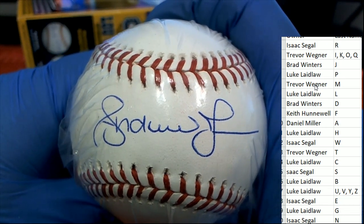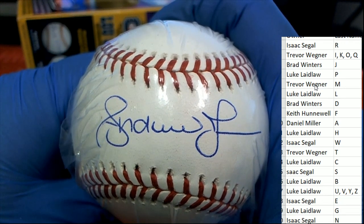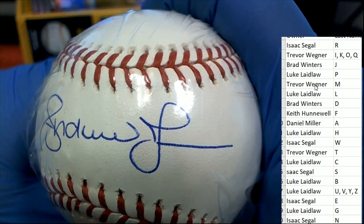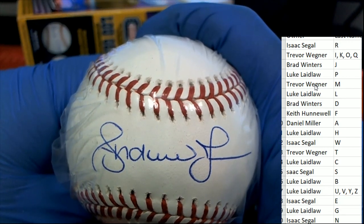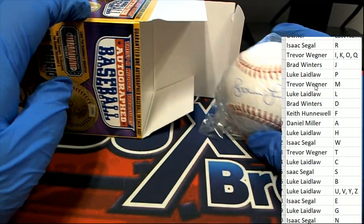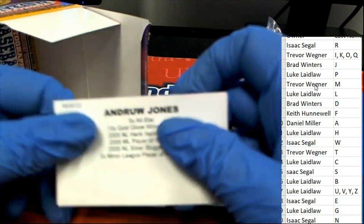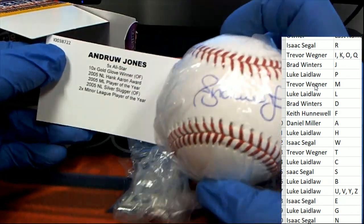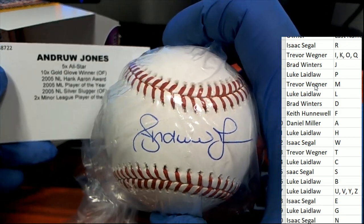Anybody want to give that a shot before we reveal it? Looks like the letter F there, maybe. I'm going to say Fernandez. Oh, I have no idea. I bet you that's Fernandez. Let's see what we got. Oh, it's Jones. It's an Andrew Jones. So I actually had one of them right. I had the first name right and not the last name. Gosh, should have stuck with Andrew.